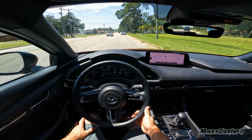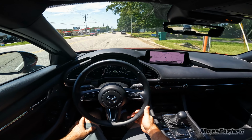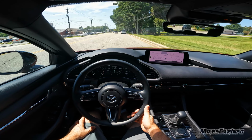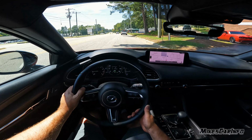Now the standard engine is a 2.5 liter, 191 horsepower, 186 pound-feet of torque. Now if you get the turbo, the 2.5 turbo, it's 250 horsepower, 320 pound-feet of torque, but you do have to use 93 octane fuel to achieve those numbers.